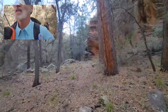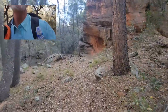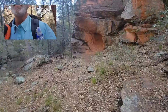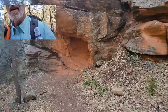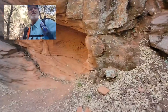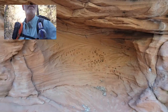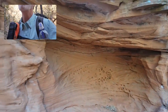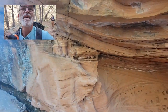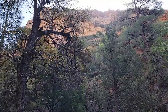Alrighty, canyon's starting to narrow up. We're steadily climbing. Temperature's cooled back off down in here. Check this out. Is it cool? Wow. Whether water done that or what? All the little shells and bowls.